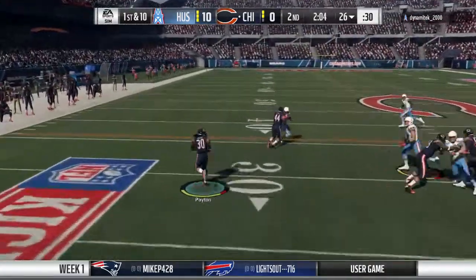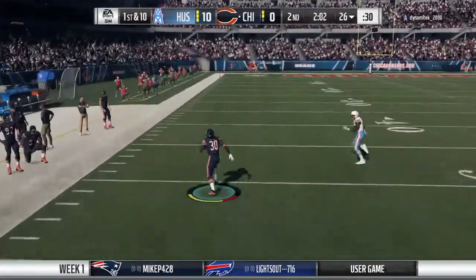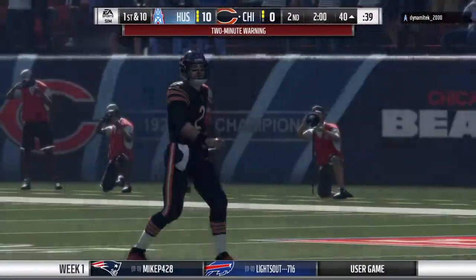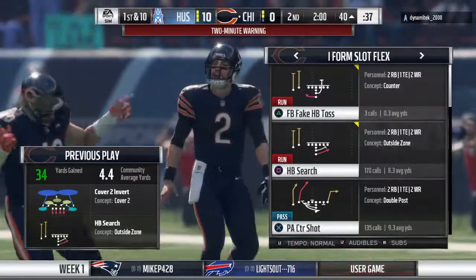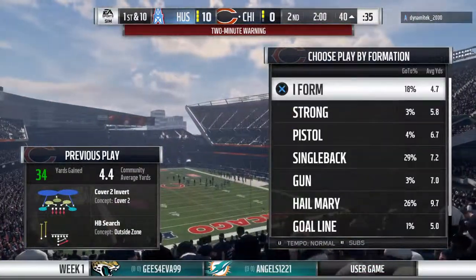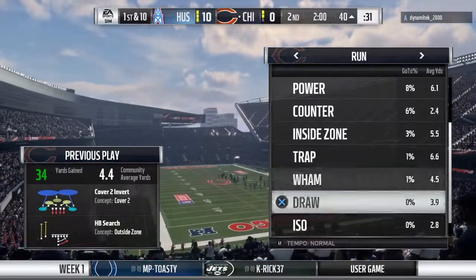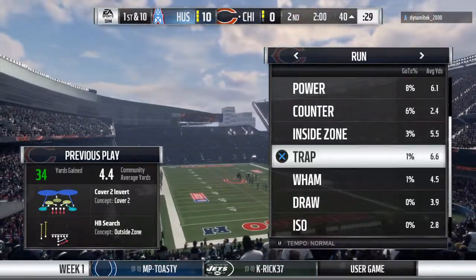And now here's a carry heading left. He finds an opening past the 40. And he takes this one all the way across midfield into enemy territory down to the 40-yard line. 2 minutes to play here in the first half. We're back to Soldier Field following this short break.